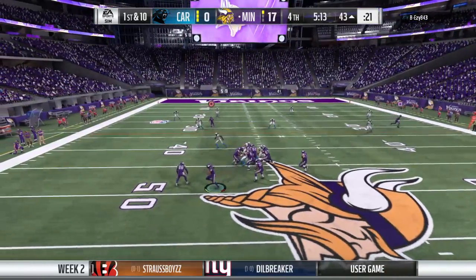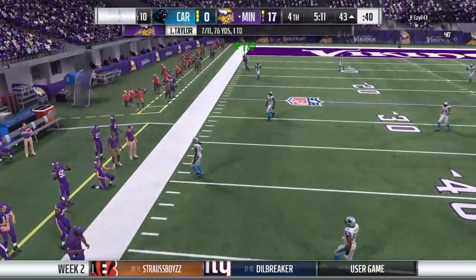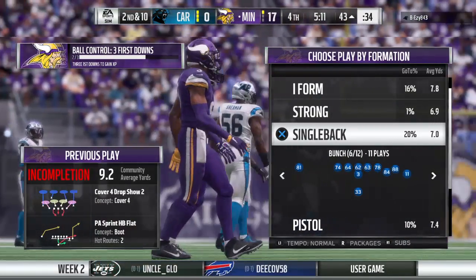They'll set up to throw. Dancing to his left, and he just gets rid of it. Throws it away. A wise move there. Looked like nobody open. Now 2nd down. Oh, I like that right there.